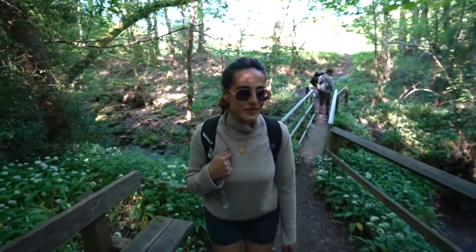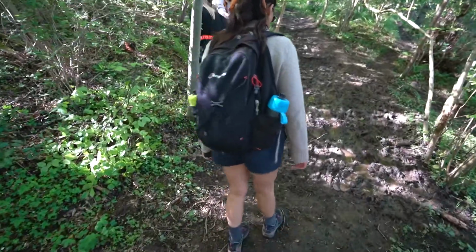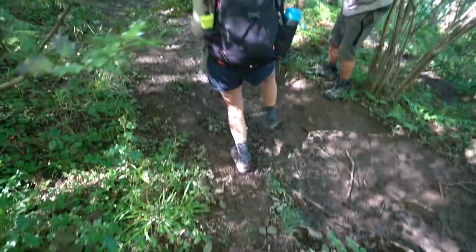Does this one count as a waterfall? Because I'm going to count this as waterfall number one. Okay, it's small but beautiful. I'm glad I got walking boots on. Oh, we've reached our first muddy obstacle.